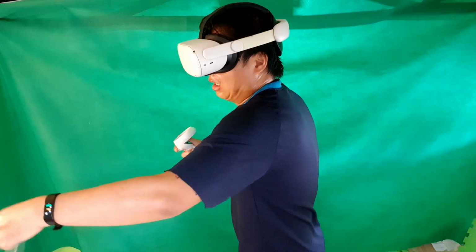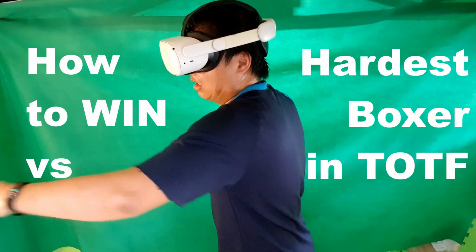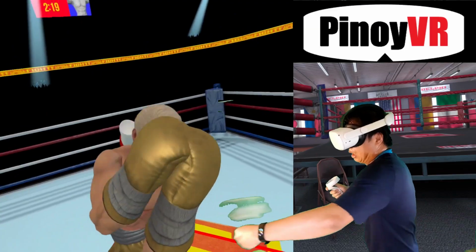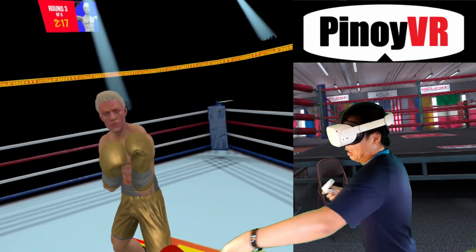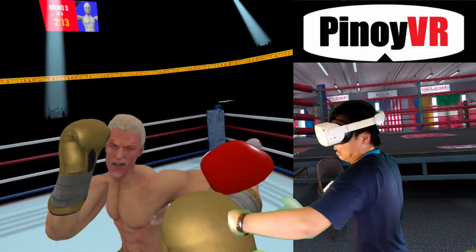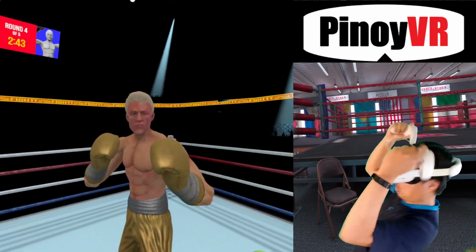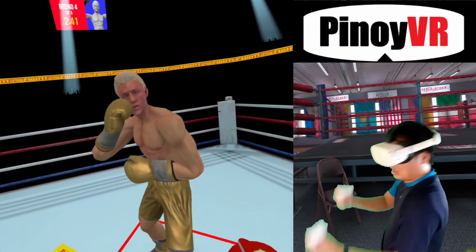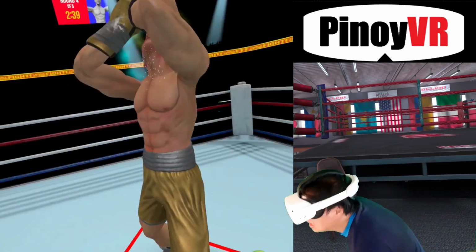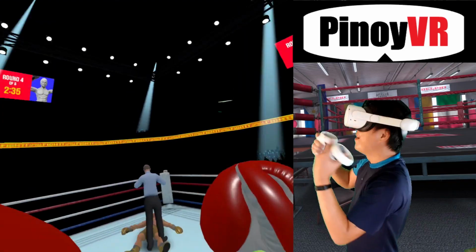Helicopter, helicopter. Para copper, para copper. This is a hammer fist. How is it? Hammer fist, not burn.